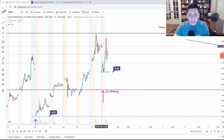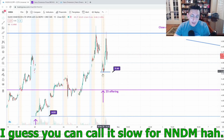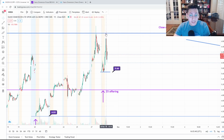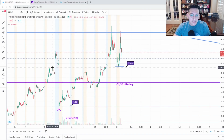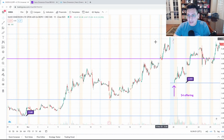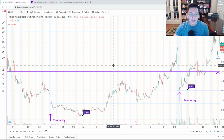So we see that the market ended up gapping down all the way to $5.66. It slowly but surely made its way back to the $7 area to retest the market. And we have since been trading in this little range between $6 and $6.30. The reason I have these marked in dashed lines is because I do think these are not very significant areas of support, just because we've traded here several times already.